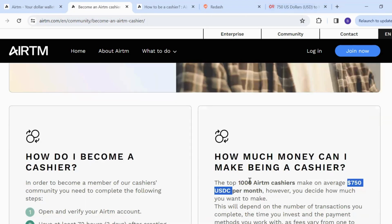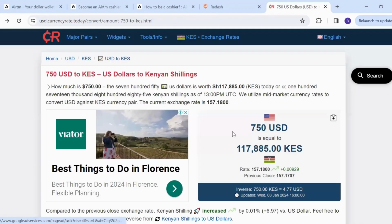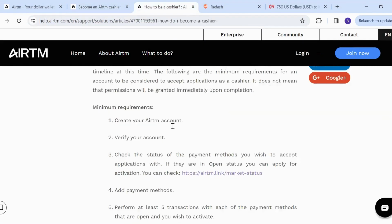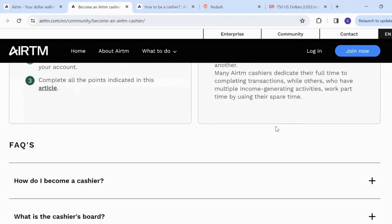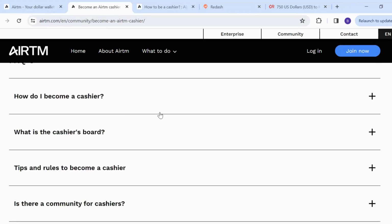So how much is this in Kenyan shillings? Let me just check. Yeah, so this is what you'll be getting. It is 117,885,000 Kenyan shillings. So that is how much you can make as an ATM cashier, because you're being paid commission for every transaction that you make.